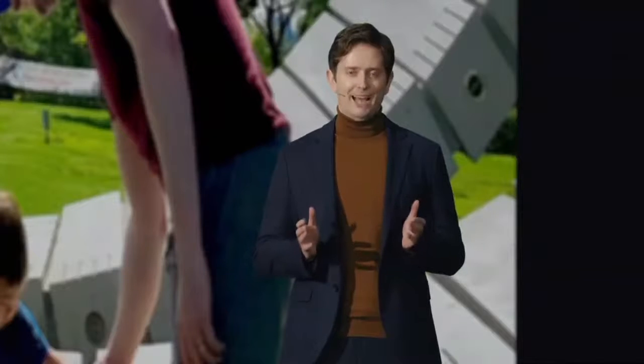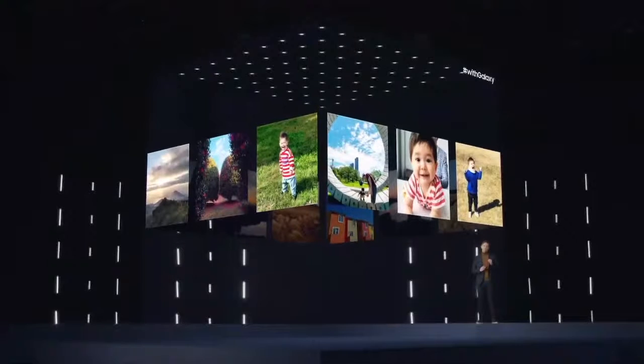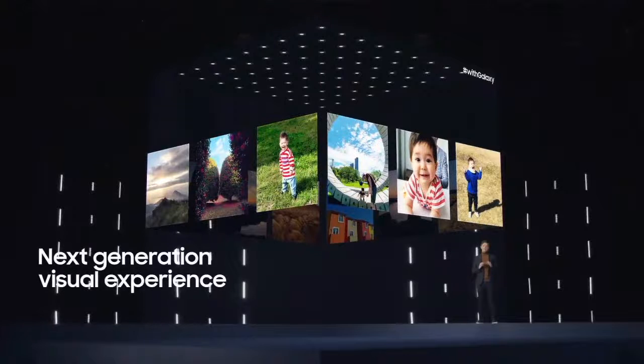As a new dad, I'm always taking photos of my 20-month-old son. I want to capture every memory, from his first steps to his first words. So I thought about investing in a DSLR. But with this phone, I don't need to. Galaxy S21 Ultra combines industry-leading hardware and software to provide a next-generation photo and video experience.